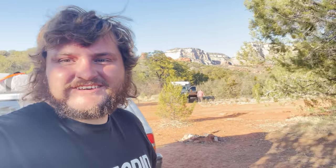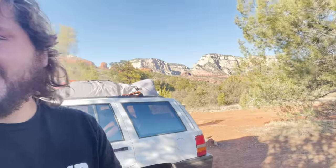Way more people here than I thought. This spot's gonna have to do. Pretty beautiful view, those red and white big cliffs behind us. Can't complain.